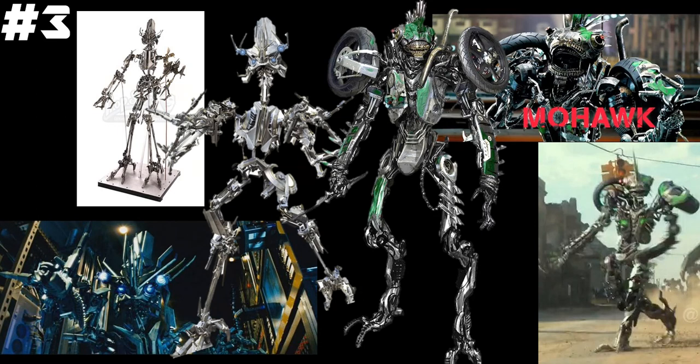But to be honest, I really don't care about the alt mode. They could have it transform into something that's similar, or you can call it his entry mode into the atmosphere, and have him transform into something that we never actually see, similar to what they did with Rampage and things like that. So I definitely would like to see a nice Frenzy figure, because in my opinion, we really don't have a nice Frenzy figure.